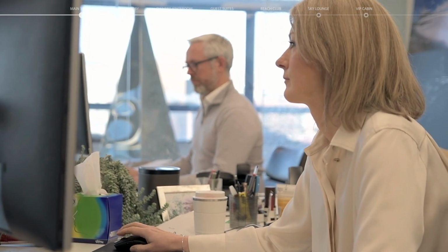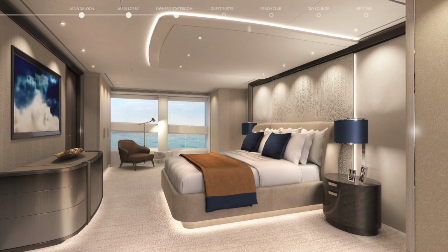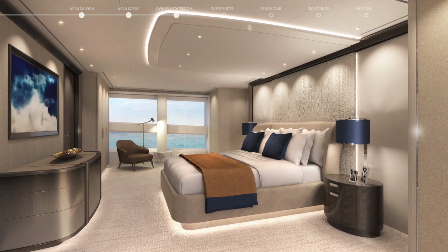There's a fantastic space behind the bed to put some feature art, and we are currently showing a wonderfully three-dimensional piece by French artist Jane Pulagarde, which we absolutely love.